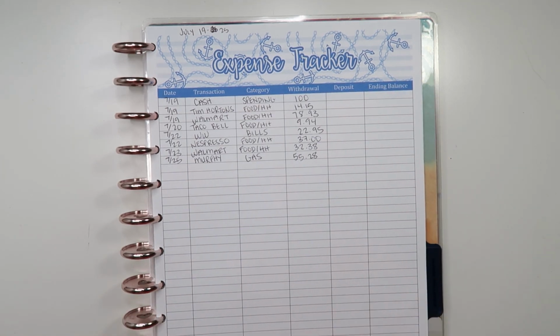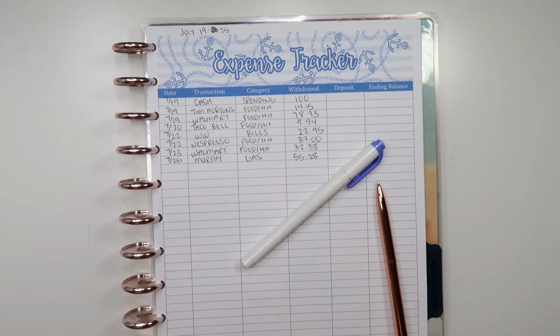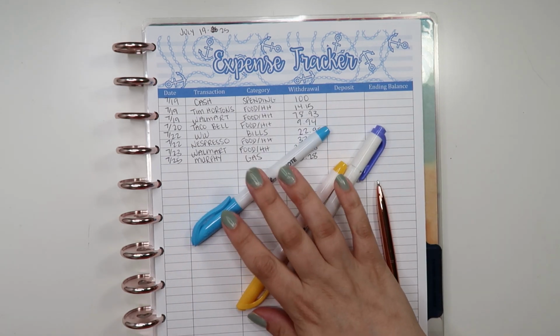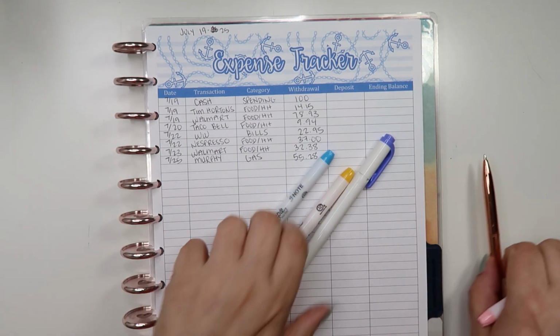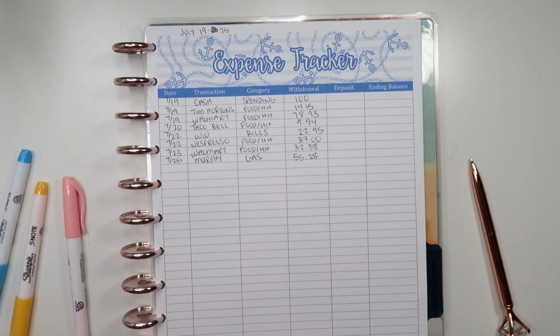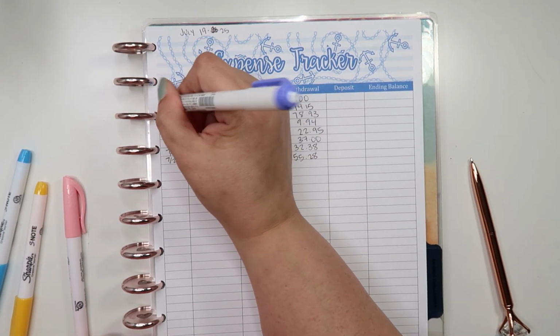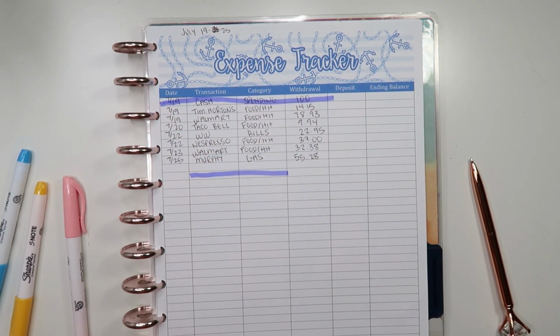So that was everything we spent this week, at least from our typical budget. We did have some sinking fund transactions, which I'll go over in a minute, but for now I need to get these categories highlighted. So I've got purple for spending, yellow for food and household, blue for bills, and I need a pink for gas. Here we go. And we'll just go ahead and get these categorized and added up so that I can enter them into my hybrid budget. So for spending, oops, we had that $100.